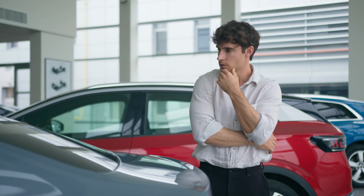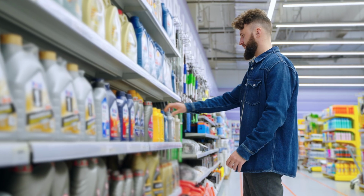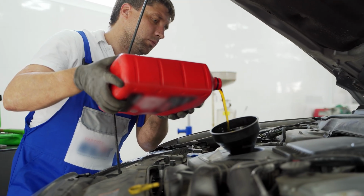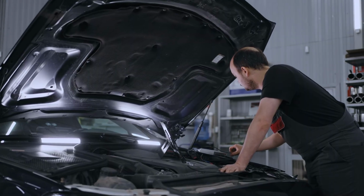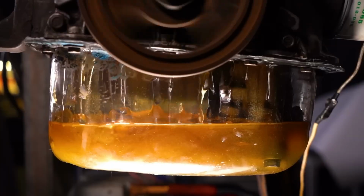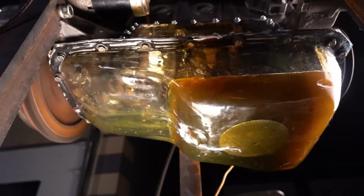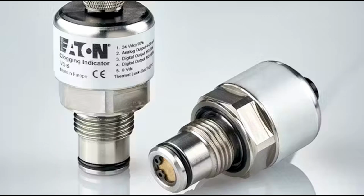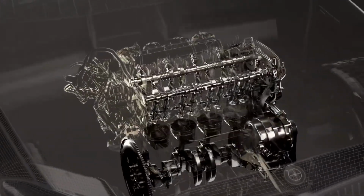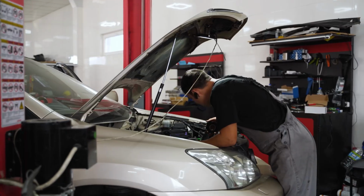Every year, millions of car owners overfill their engine oil, and most have no clue they just made a serious mistake. It usually starts with good intentions, just a little more to be safe. But that extra could lead to foamed up oil, blown seals, clogged sensors, and surprisingly long-term engine damage. The worst part is most engines will still run just fine, right up until they don't.